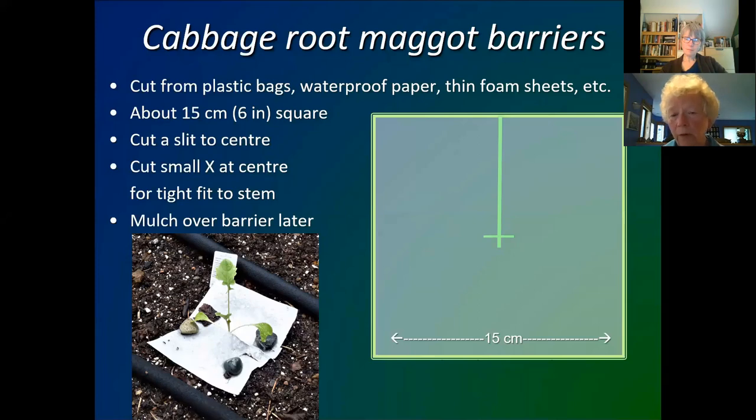Because cabbage root maggot comes and lays its eggs right here where the stem goes into the soil. And it won't lay its eggs out here because there's no plant. And if there was lettuce out here, it wouldn't lay its eggs on that. So it only wants to lay its eggs beside a cabbage family plant. So this little barrier prevents most of them from doing that. And you just put the mulch over the top and leave it for the rest of the season and don't even think about it.